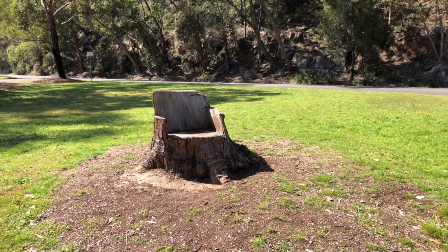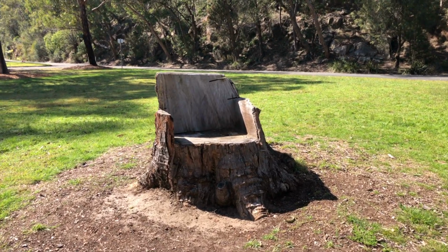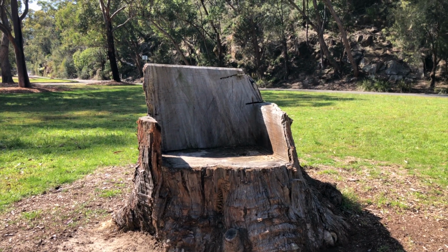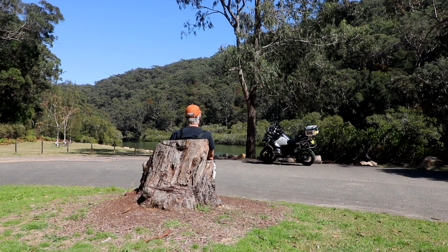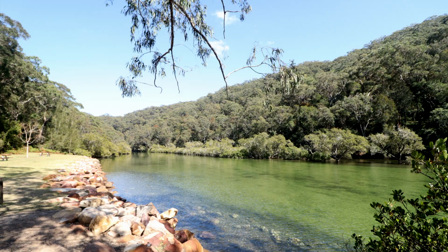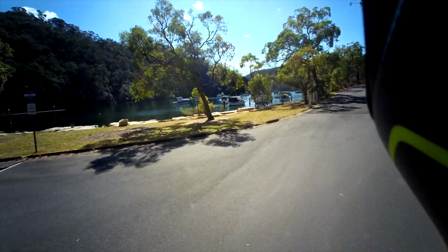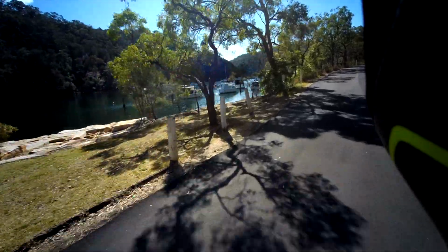Hey, look at this cool little chair. Definitely going to sit in that. It looks really comfortable. Alright, so that's Apple Tree Bay. Let's head off to Kalkari, should we?